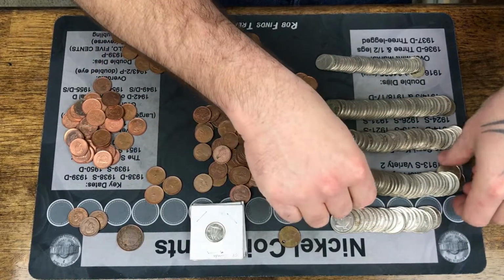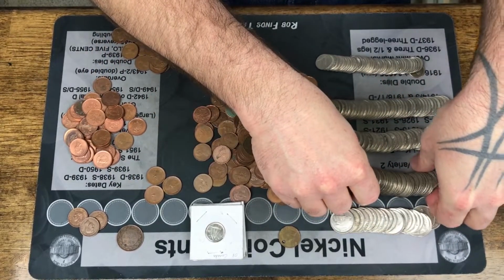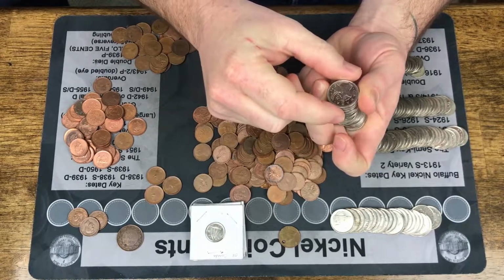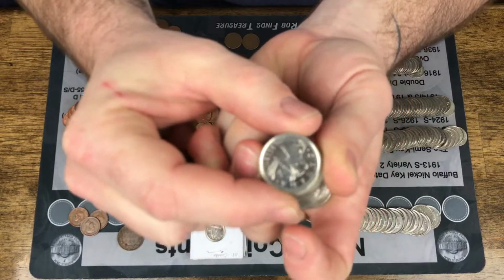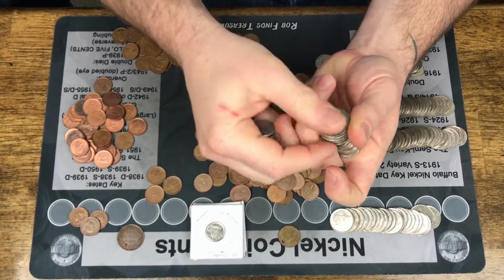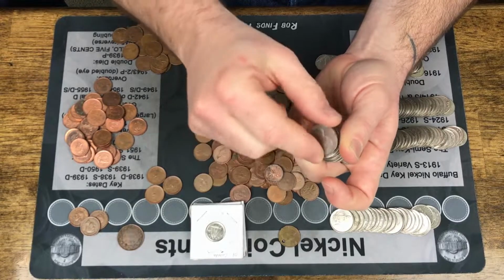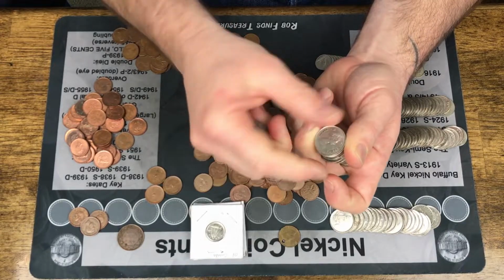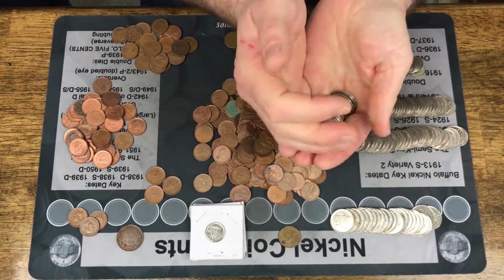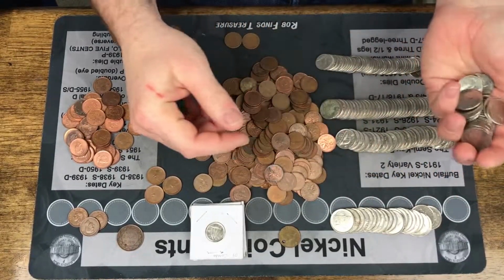But check this out. These are all Canadian quarters. I'm not going to go through them all, but there's some that are really beautiful, like this 2016, that are just looking great. Some other ones. I don't see any silver. I suspect that George kept all the silver, but off camera I will double check all of the dates just to be 100% sure that I didn't miss anything.